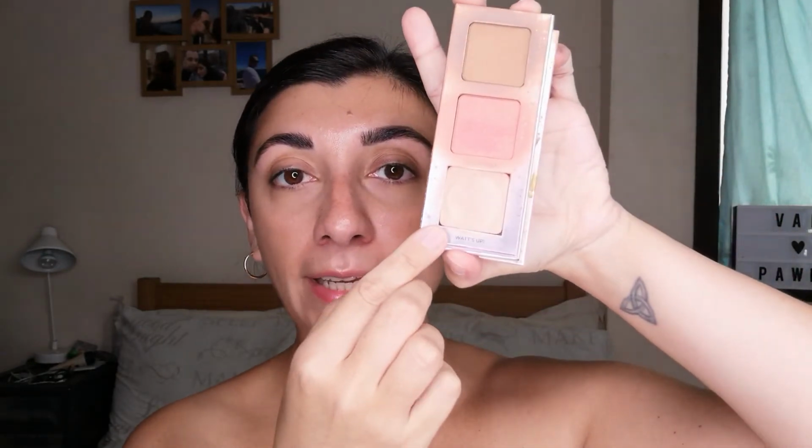As a highlighter, I'm just gonna put a touch again, just to give a little bit of dimension to the cheeks. And I'm using the creamy highlighter. This is by Benefit and this is the WhatsApp highlighter. Just a touch.